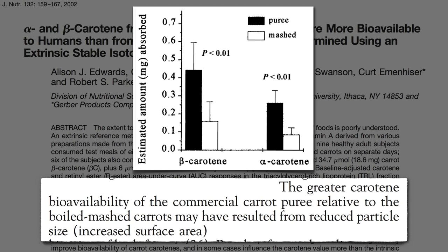So blending vegetables, raw or cooked, into soup, sauces, and smoothies can maximize nutrient absorption. You went to the store and bought it, or toiled in your garden to grow it, you might as well take full advantage of it.